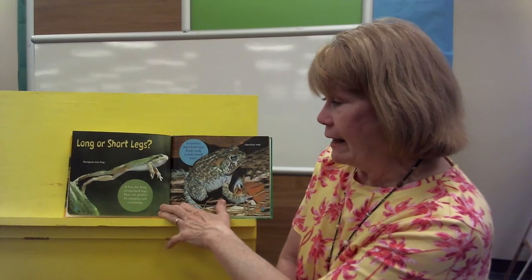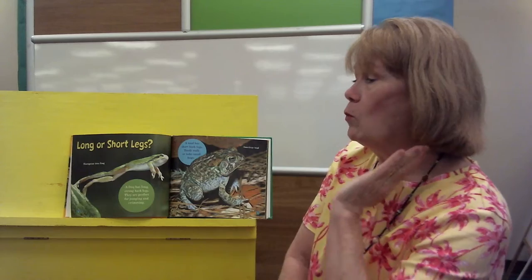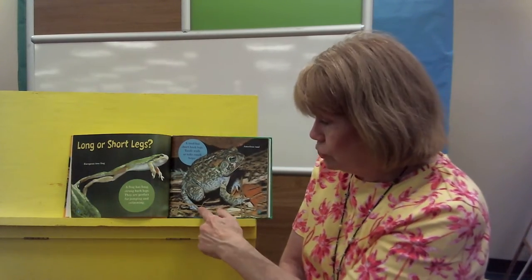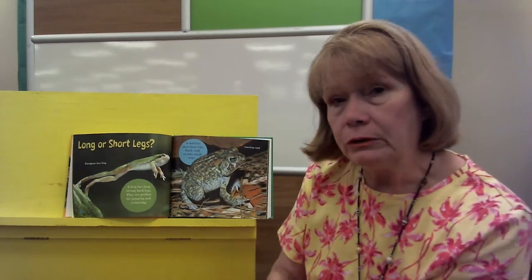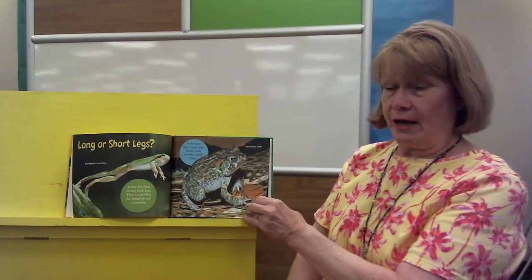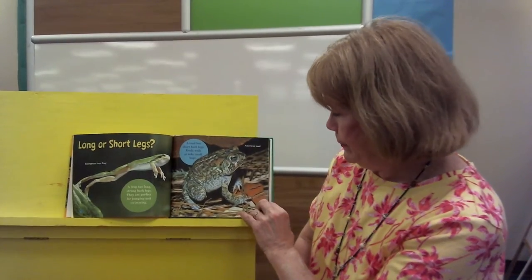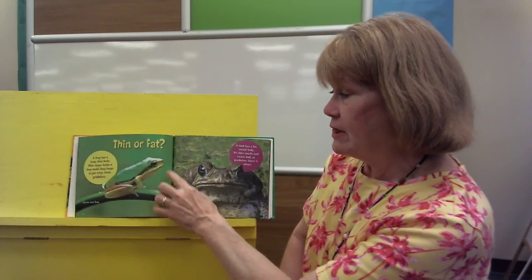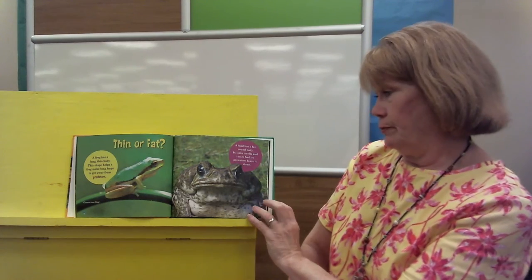Who's got the longest legs? Do you remember me telling you? The frog can jump way far. The toad's got short back legs. They actually walk or take short hops. Now, remember that frog that I told you about, the Goliath frog that weighs 7 pounds? He's not going to be jumping very far. And which one's the skinnier one? The thin one is the frog, and the fat one is the toad.